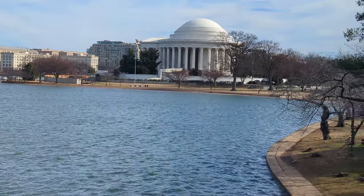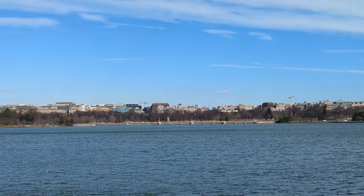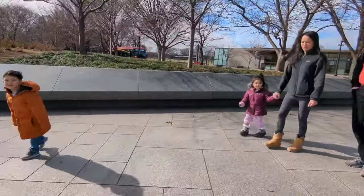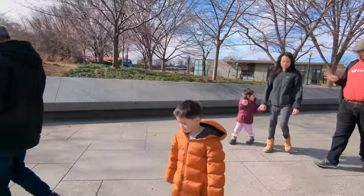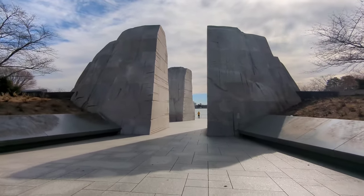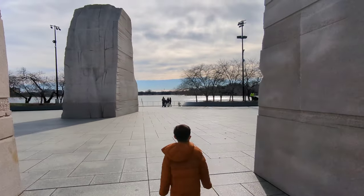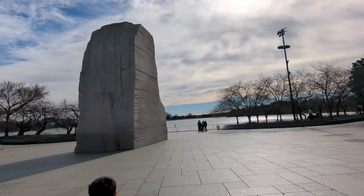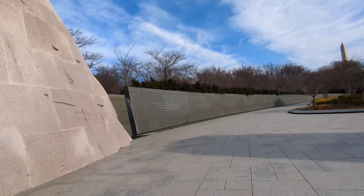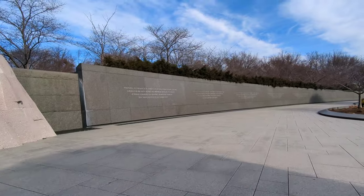See Jefferson's memorial over to the right-hand side, outside of our gaze there. MLK. Injustice ever is a threat to justice everywhere.